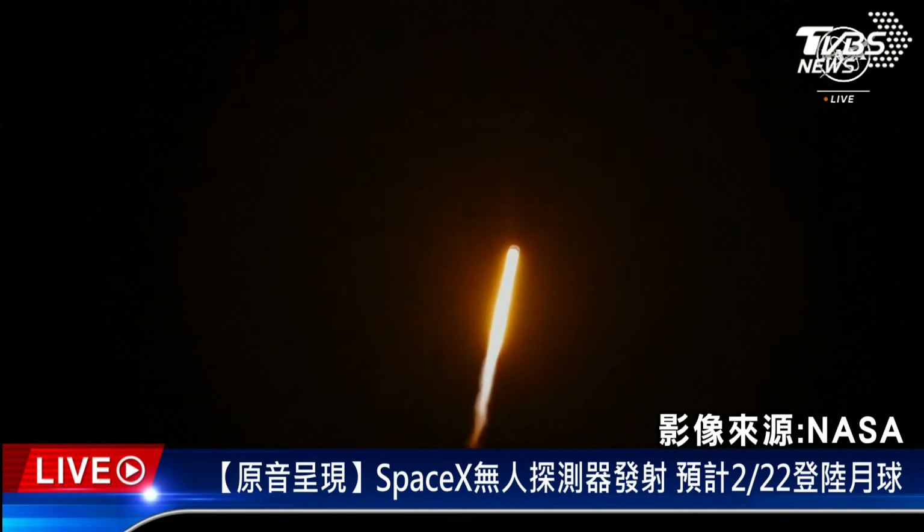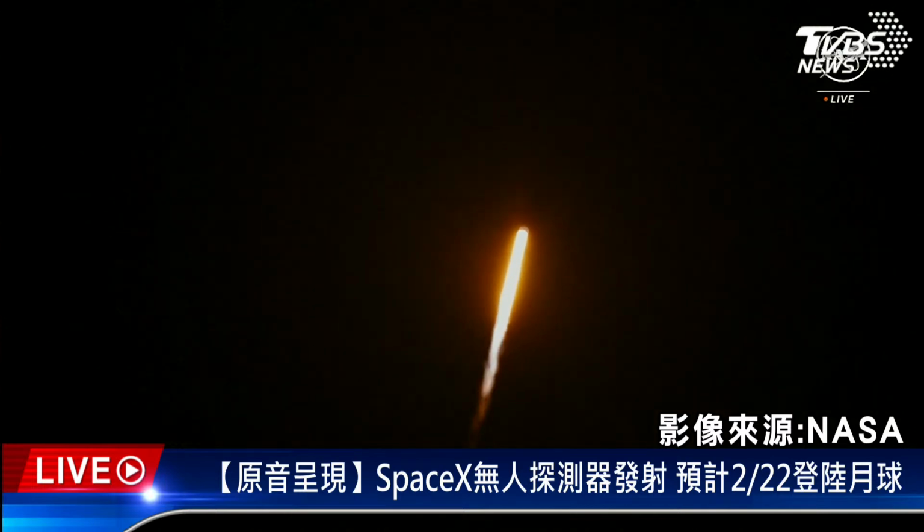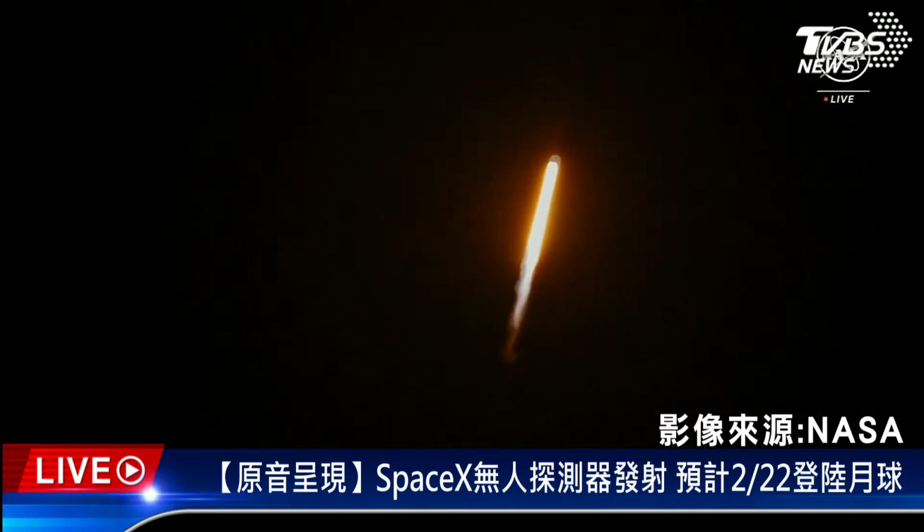Successfully lifted off from pad 39A at Kennedy Space Center, carrying the IM-1 payload. Now, during ascent, we tilt the engines, the technical term being gimbaling, and that turns the rocket horizontally.